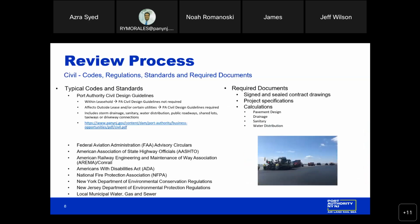Okay, so we talked about the areas of work that require review. On the civil side, here are a lot of the major codes and standards that those drawings and specifications are reviewed against. The Port Authority civil design guidelines are listed first. The civil design guidelines are based off these other codes and standards, but it's tailored to our work and fills in some of the blanks or options that are provided by other codes. Generally speaking, the civil design guidelines are required off leasehold or with certain utilities or shared use areas within the leasehold.